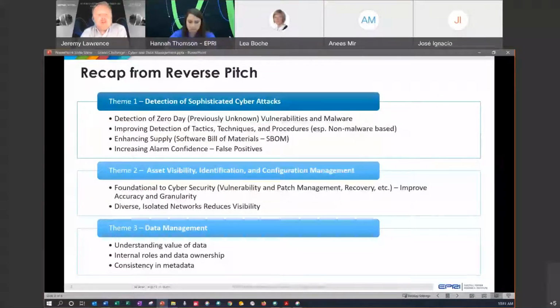The next theme that we talked about was asset visibility, asset identification, and configuration management. The reason we spent some time on this is it really can be the foundation to cybersecurity. It does go along with some of the supply chain things that we talked about, developing software bills of material, really just understanding what you have so that you can enable things like vulnerability and patch management. You can have a better recovery strategy. And really the key challenge there is to increase accuracy and granularity in the OT networks.